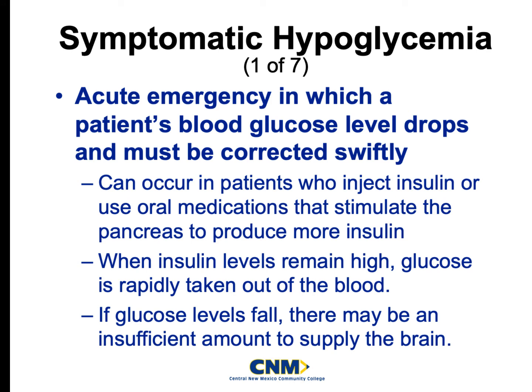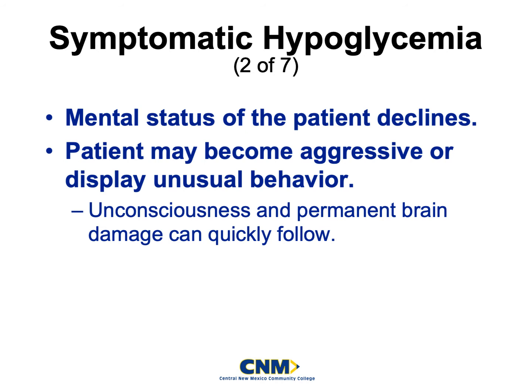Okay. If the glucose level falls, there may be an insufficient amount to supply their brain, aka the pimp. So the brain's going to start shutting stuff down, right? You're not paying me, you're not working, okay? Because the brain wants to survive. When we're dealing with the symptomatic hypoglycemic, their mental status declines very quick. And really, when you guys see this patient, they may appear intoxicated, right? They may be extremely combative for no reason whatsoever. But guys, when their sugars are low, I want you thinking you are watching these people actively die.